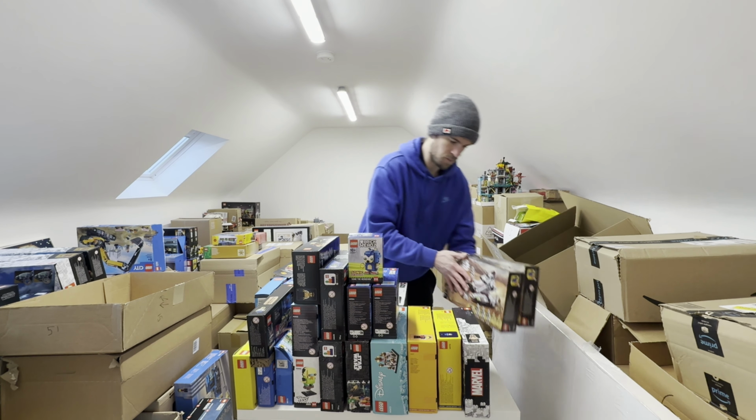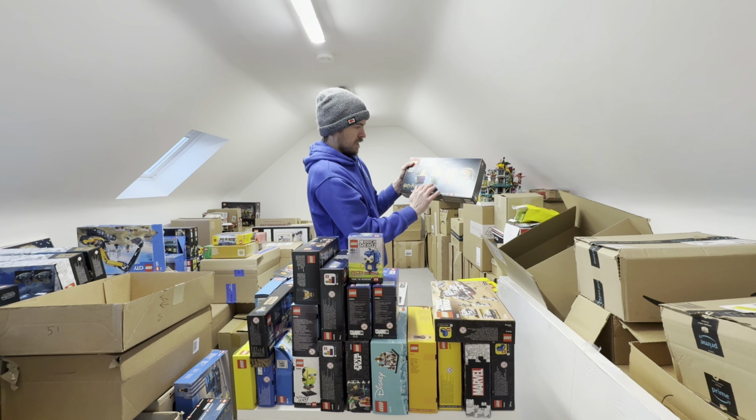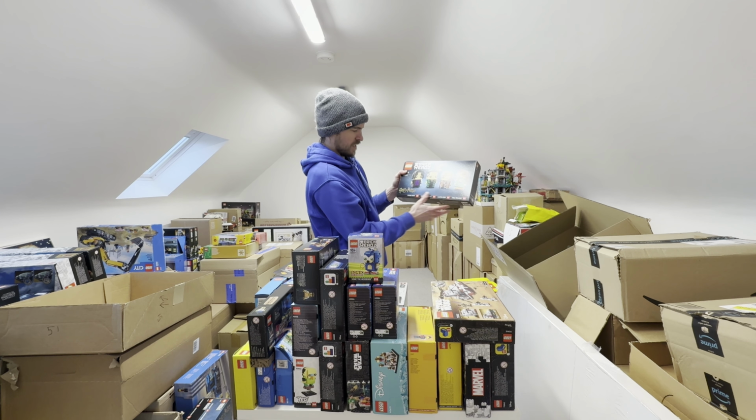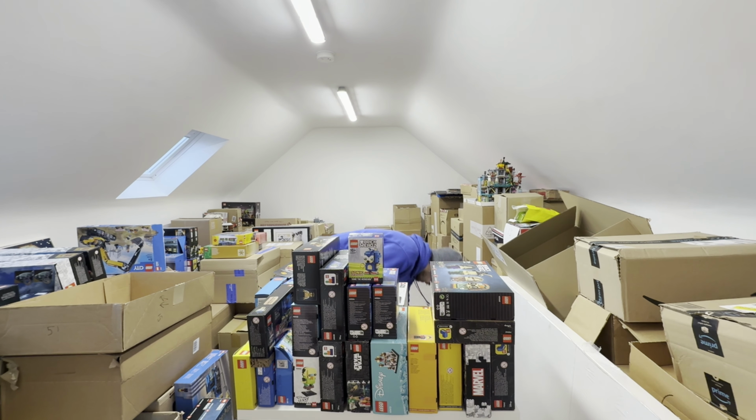And then we've just two more different sets in here. We've got another one of the Brickheadz 40560, the Harry Potter Brickheadz with each of the teachers or professors. So yeah, another one that I've purchased with the idea of selling on in the future.